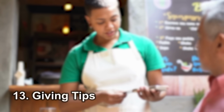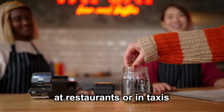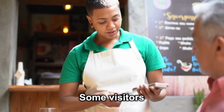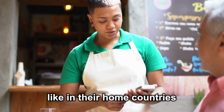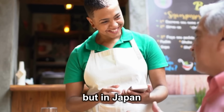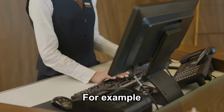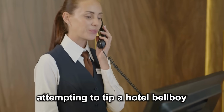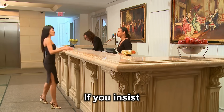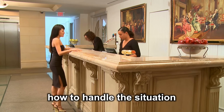Number 13. Giving tips. Japan does not have a tipping culture, so when tourists try to tip at restaurants or in taxis, it often leads to confusion or refusal. Some visitors, assuming tipping is customary, like in their home countries, offer tips as a gesture of appreciation. But in Japan, tipping is unnecessary and can even make the recipient uncomfortable. For example, attempting to tip a hotel bellboy or a restaurant waiter will typically result in polite refusal. If you insist, it may cause awkwardness as they try to figure out how to handle the situation.